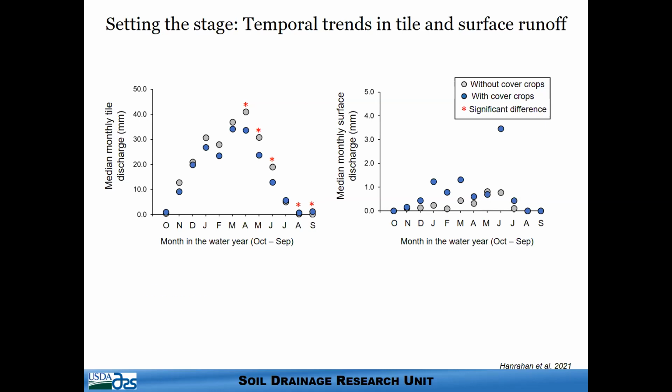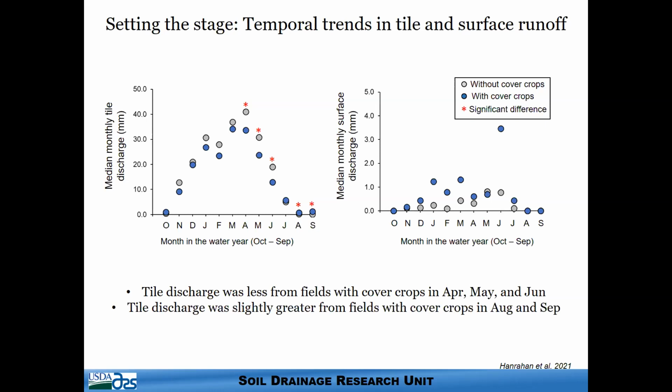So we found that monthly tile discharge was less from fields with cover crops in April, May, and June, but greater from fields with cover crops in August and September. And this suggests that fields with cover crops had reduced tile flow in the spring, but greater tile flow in the summer. Again, we really need a lot more research to quantify these water dynamics in fields, and that's where we really appreciate some of the work that Vinayak is doing on that. In contrast, we saw no significant difference in surface runoff between fields with and without cover crops. So cover crops weren't influencing the amount of water leaving fields in surface runoff.